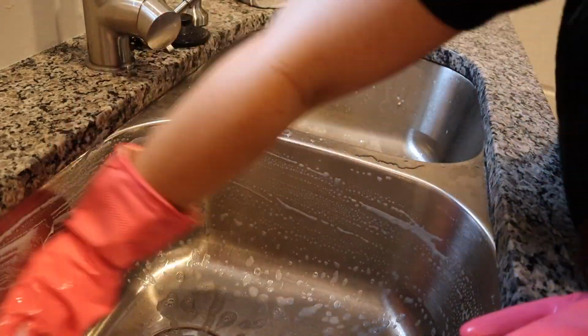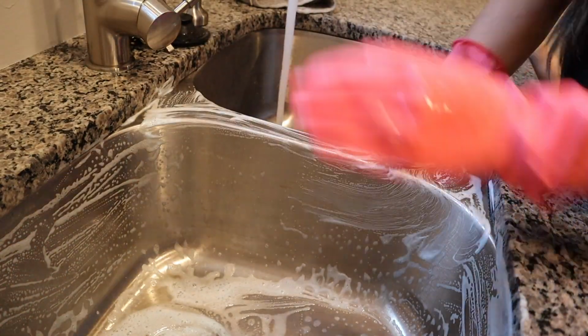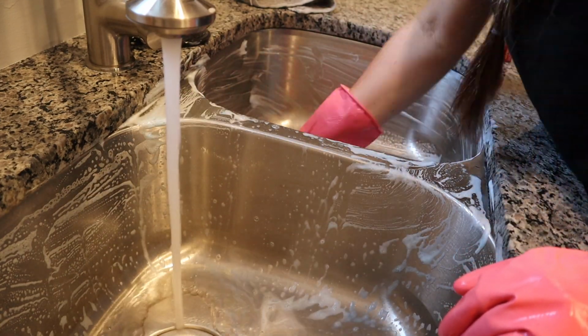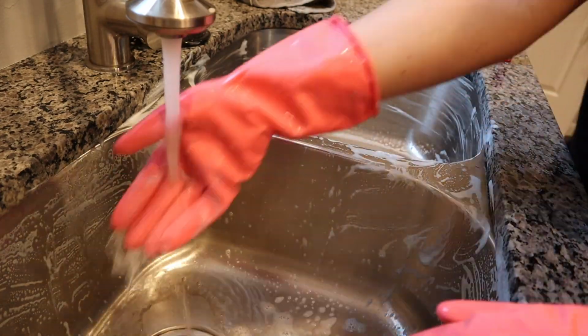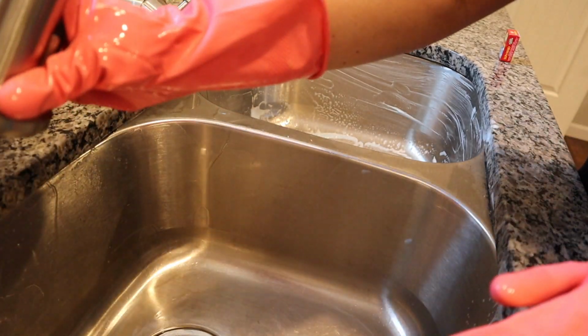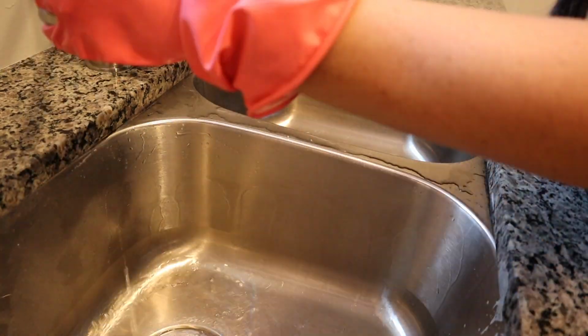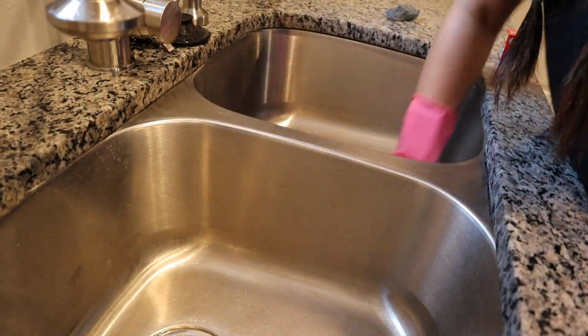After I do the dishes, I'm just going to clean my sink out. I hate having a bunch of dishes and food in the sink and then just cleaning them and being done. I like to get all of the germs out of the sink. So that's what I'm doing here, just rinsing it out. And then I like to always take a washcloth or a towel after I'm done rinsing it out and just wiping it down. That way it's nice and shiny and there's no watermarks.